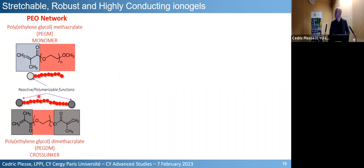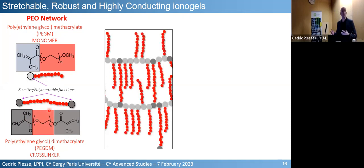And we will combine it with a crosslinker, a molecule very similar, but with two reactive functions at the two ends. And if you polymerize these two molecules together, so a large proportion of the monomer and a small proportion of the crosslinker, you will get something that looks like this, a polymer network with dangling chains, which are really known to be good ionic conductors when you put electrolyte in them. Unfortunately, these materials are very weak. If you manipulate them, they will break very easily.